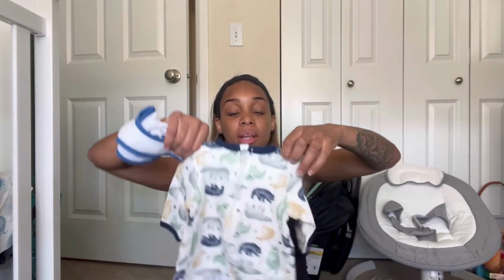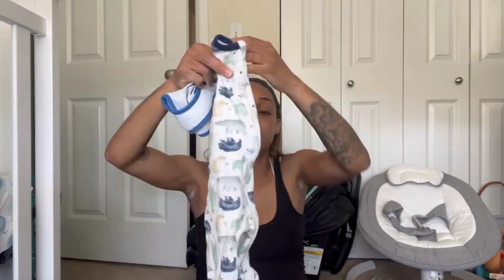I'm bringing this onesie just for him to, I guess, go to sleep in overnight, depending on when I have him. It all depends on how I'm about to do these outfits, but for right now, if I have him during the day and then we stay overnight, he will be sleeping in this. And then I'm bringing 2 outfits.